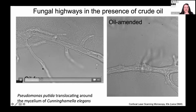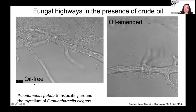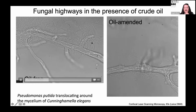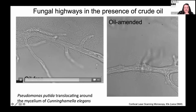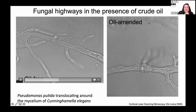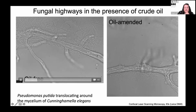So it was a reproduction of some of the previous work, but in the presence of crude oil rather than PAHs. And what you can see here in this video is that the bacteria, Pseudomonas putida, are actively moving around the mycelium within this oil-free system. If you look at the top of the video here, you'll see that the cells are inactive when there's no fungi present. So they're really relying on the fungi in this water layer in order to remain active.